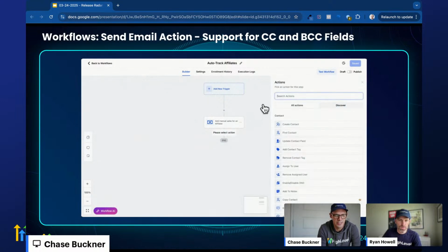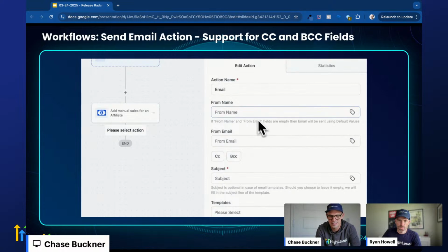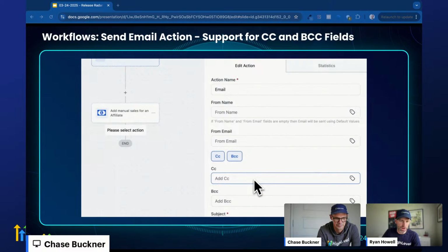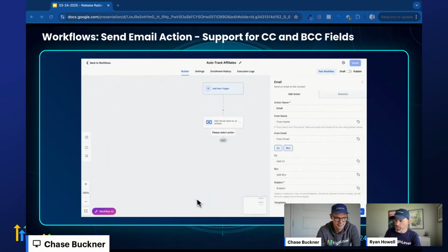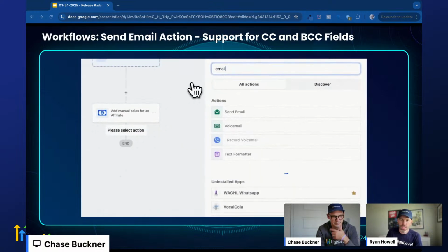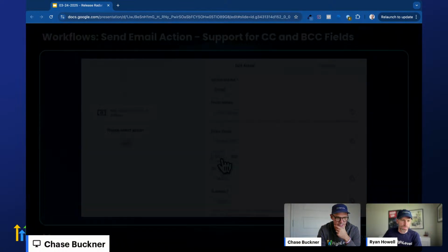Next up, Workflows has an update. The send email action now supports CC and BCC fields, which is very convenient. I know a lot of people still use BCC and CC to track things, and this is a great way to keep everybody on the same page about what's happening. Nice little update there.